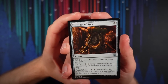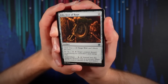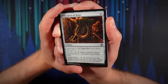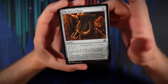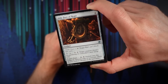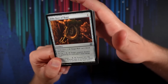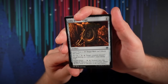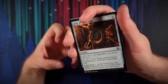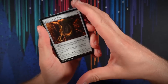Have the single most useful item that you can carry with you in D&D, 50 feet of rope. Classic. A 1 mana artifact. Climb over: target wall can't block this turn. Oh, that's fun. Tie up: 3 mana and tap, target creature doesn't untap during its controller's next untap step. Or repel down: 4 mana and tap to venture into the dungeon. Only activate as a sorcery. Man, they really thought about how to integrate D&D into this set, and I'm loving it. It's so evocative of D&D.